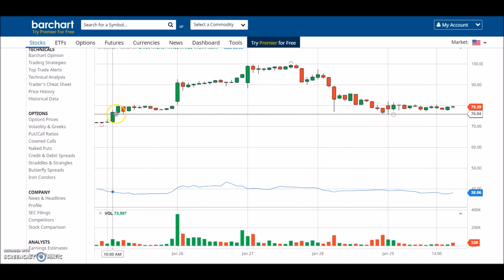That support is a very good support. So in the coming week, if the stock can hold 75, it is good. If not, it can come even further with the overall market.